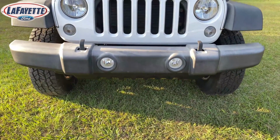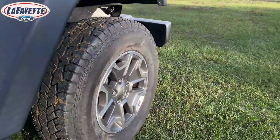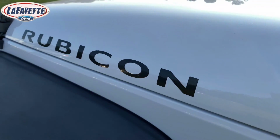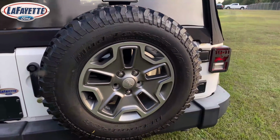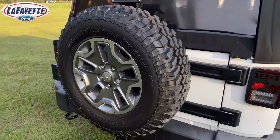It has front and rear tow hooks and a Class 2 trailer hitch with 4-pin connector wiring. The tires are suitable for both on and off-road conditions. The Rubicon is Jeep's ultimate Wrangler for off-roading, aptly named for the Rubicon Off-Road Trail in Nevada. It comes equipped with a spare tire, deep tinted windows, a security alarm, and much more.